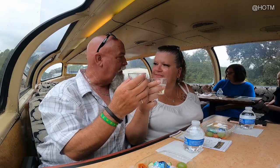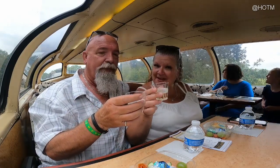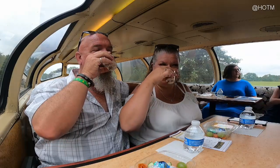Here's our wine. We're actually going to toast our wine. Champagne. Excuse me. We got bubbles. Yeah, bubbles. Lovely champagne. Cheers to you guys. Thank you. That is definitely bouclé. That's tart. I don't know if you've noticed, but we've started moving. Look at my pond. You can see the trees.